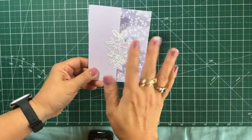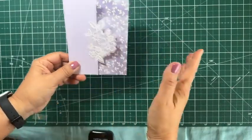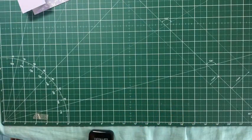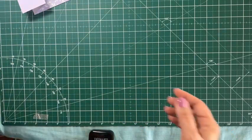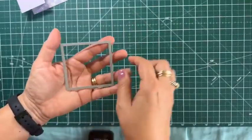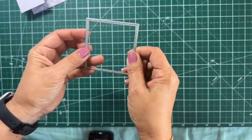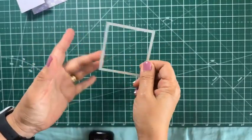And so let me show you how to start. For a new beginner, I would recommend choosing a shape that's pretty solid with very few curves. So I went ahead and picked out this square one, okay?